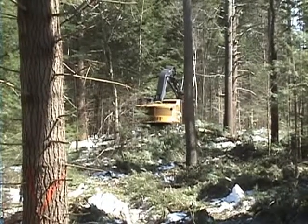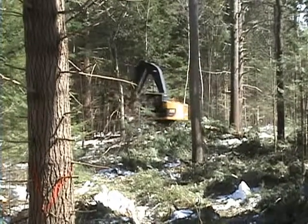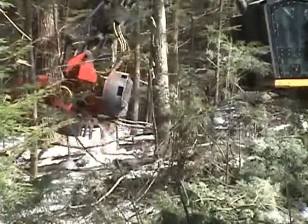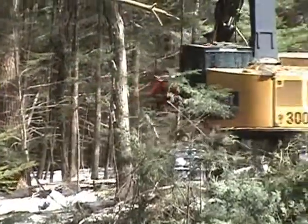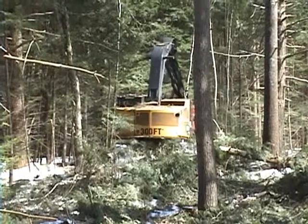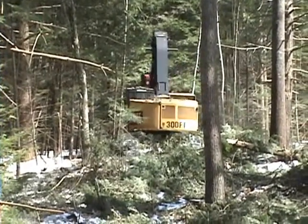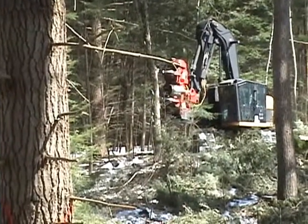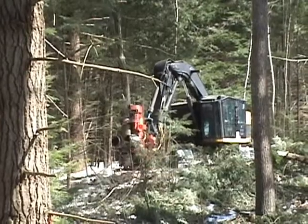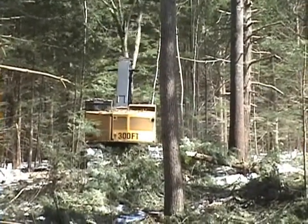There's a small hardwood that'll end up in the pulp pile. Picking up some brush now and just dicing it up and dropping it in the trail. Piece of hardwood pulp being cut now. As I said earlier, the focus of this job is really on pulpwood, not so much on logs.